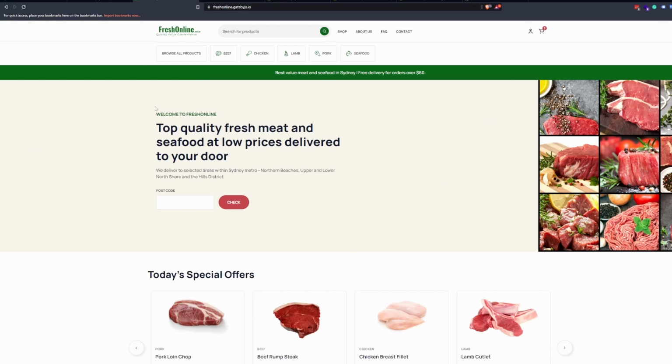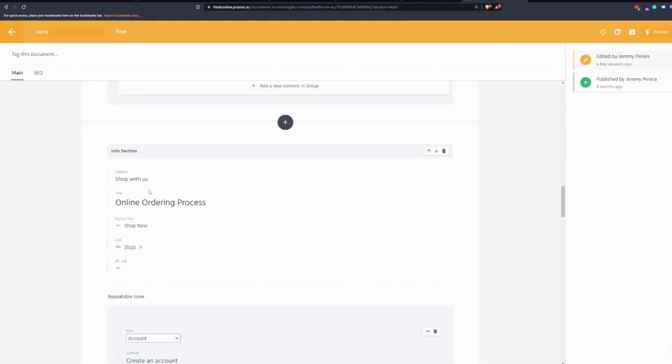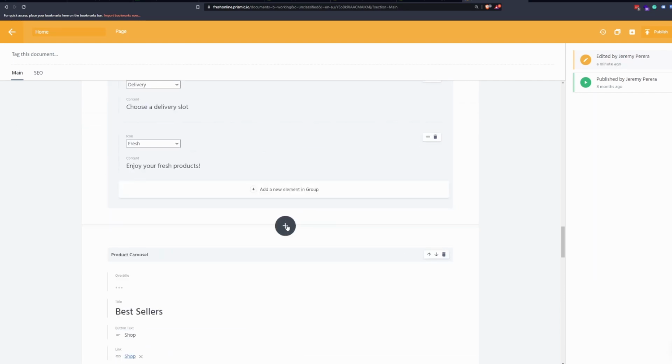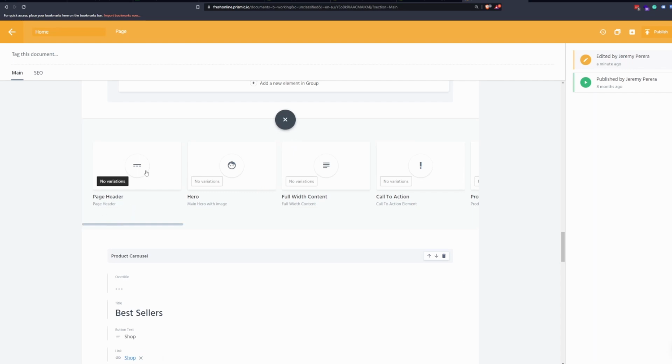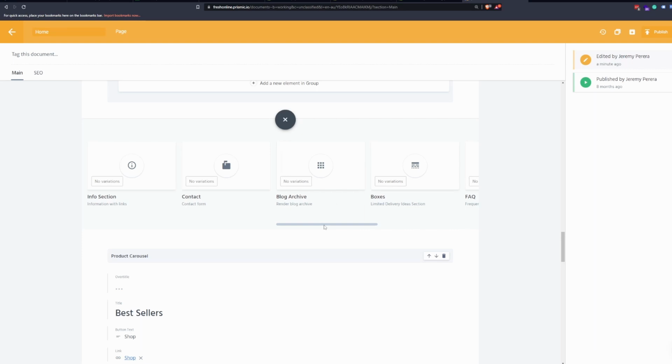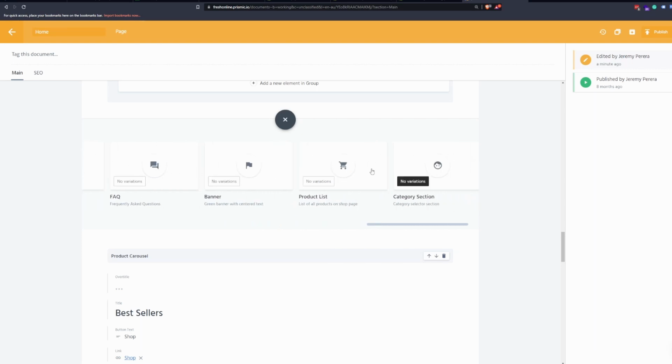But for a big store where you have a lot of content, a lot of landing pages, the efficiencies of being able to reorder stuff, build new landing pages quickly, and choose from these pre-styled blocks. So if I add another block in here, I can choose a page header, a hero, full width content. So all these sections that are already created, the styling is kind of locked in. So they're going to use the same fonts, they're going to use the same text sizes. So category section. So they're all kind of pre-styled, but the content within these sections is completely configurable.